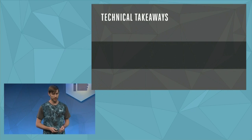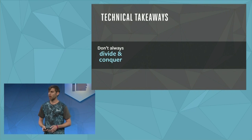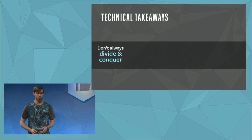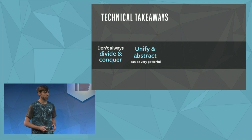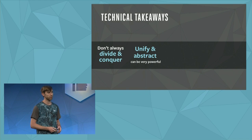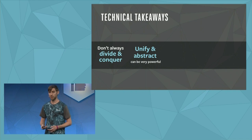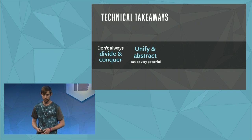So what are the technical takeaways here? One is to not always divide and conquer. This is a critical technique we're all very familiar with, but in cases like this, unifying your problem space and abstracting from there can be powerful. In fact, you will often find benefits that you didn't think of at the beginning.